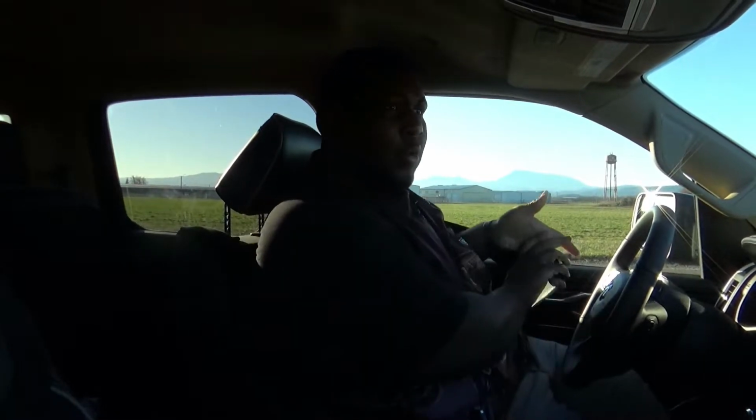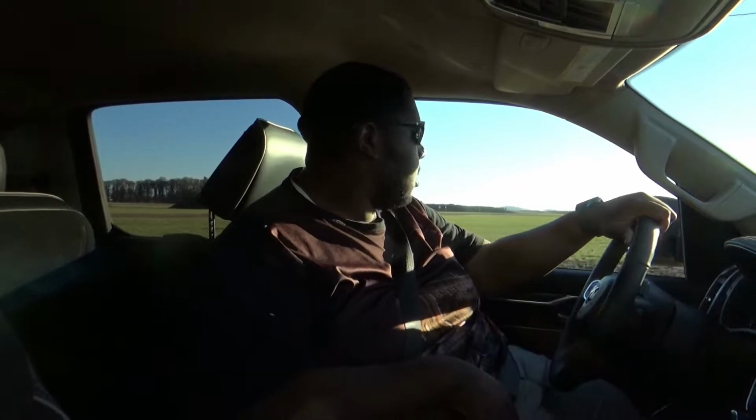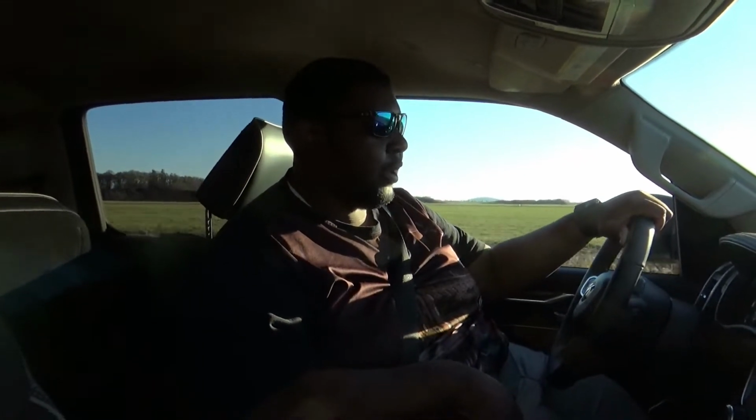Alright, welcome to the driving portion of the 2019 Ram 1500 Laramie. Let's go ahead on the road. Let's see how this thing drives. Alright, start off with a quick little poll.